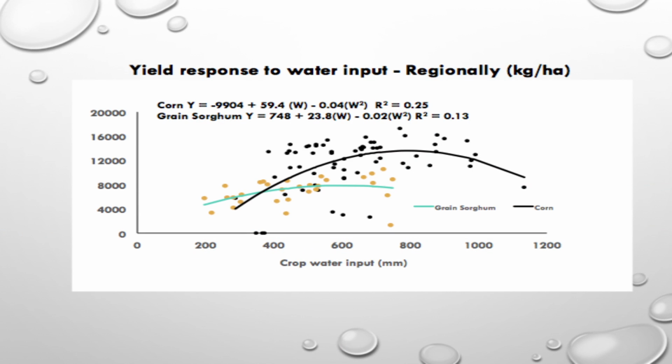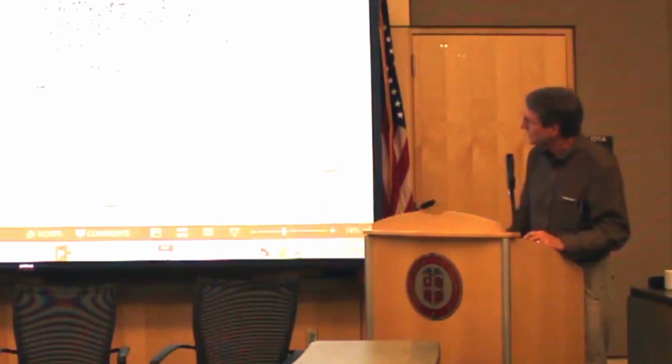Now this is our own data. This is just another way of graphing, this time using a quadratic function to describe our corn yields. And this does go through 2014. And then grain sorghum, showing again this crossing over point. But notice that the sorghum yield can never be as high as corn. I mean, corn yields about twice as much where you have adequate water supply.